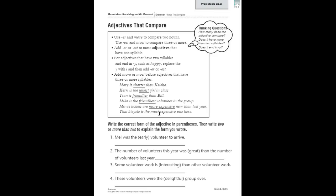Okay? The cleanup, here's an example. The cleanup happened on the what day of the week? We need to use the correct form of breezy. So to choose the correct form, we need to think about how many nouns the adjective compares, and does it have more than two syllables? And lastly, does it end in Y? Well, breezy is comparing more than two days. It also has two syllables and ends in the letter Y. So the correct form is breeziest. The cleanup happened on the breeziest day of the week.